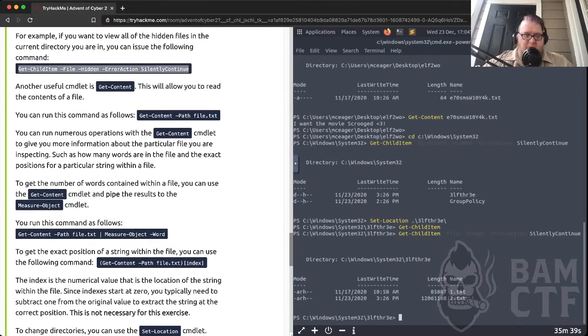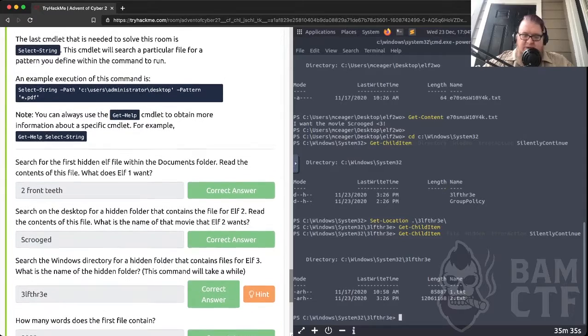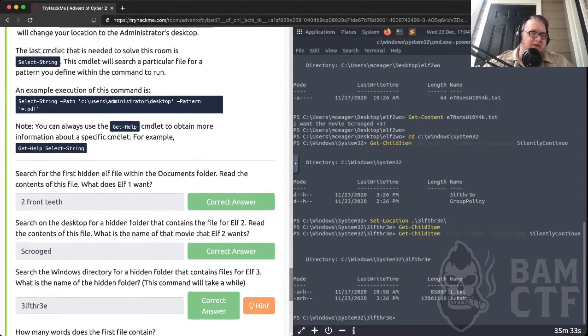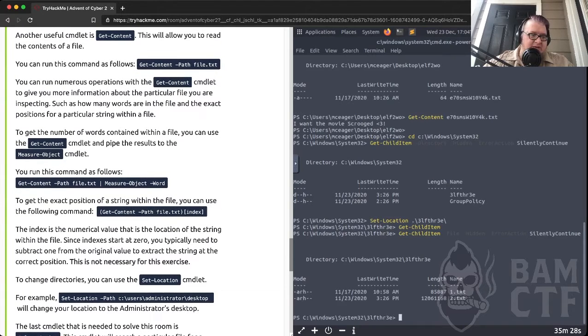There we go. So there's file 1 and file 2. The first question is, how many words are in the first file? Well, how do we figure that out? They tell us up here, and it's actually this command. We're going to get the contents of the file, and then we will do Measure-Object -Word.